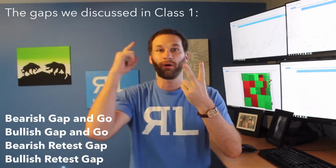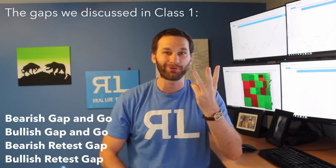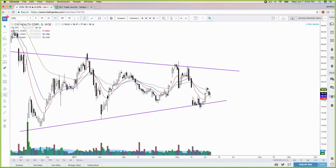Tonight's class, pretty exciting stuff. We're going to talk about how to actually trade these gaps. So in class one, as a really nice review, we talked about the bearish gap and go, the bullish gap and go, the bearish retest gap, and the bullish retest gap. Those are the gaps that we chatted about just last class. So in this class, we're going to talk about how to actually trade those, what to look for, when to get in, how long to stay, that type of thing.